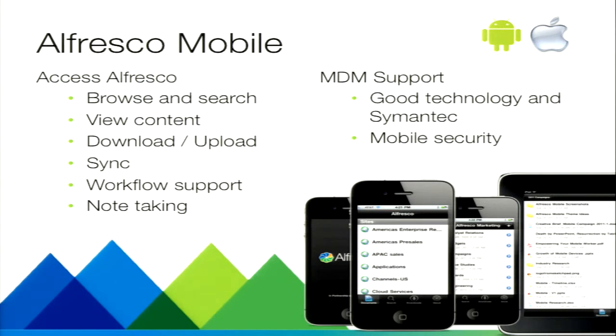Well, we have a mobile app, both on iOS and Android. There are lots of sessions here talking about what we've done with Android. There's a new version of the Android device come out. But you can access Alfresco. So you can browse and you can search content. You can view that content. You can download it. You can upload it.